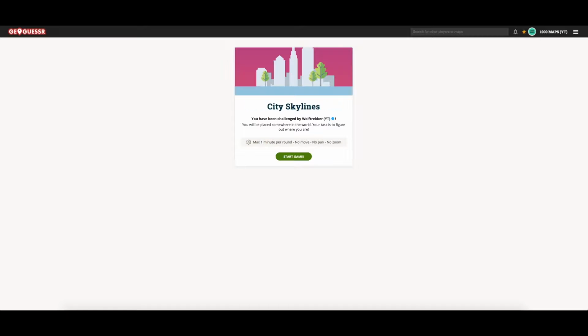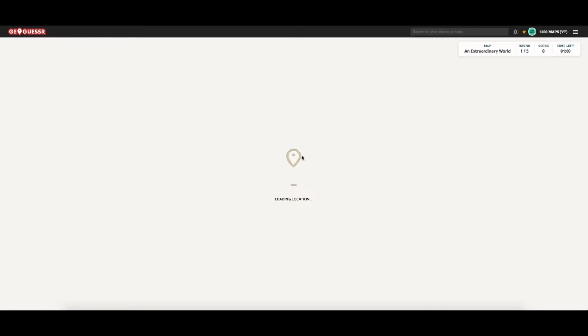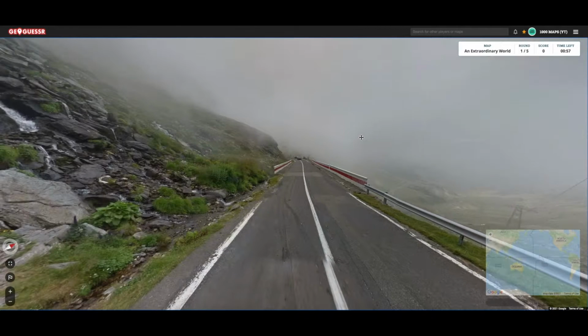The second map here is City Skylines. So this will be a no moving, no panning, no zooming round, and as the name suggests, these will be city skylines. I don't think I've played this map, but that should be a lot of fun as well. So let's get into it and start with An Extraordinary World, 1 minute, no moving. Let's go.